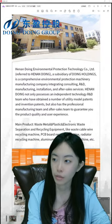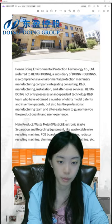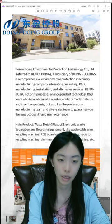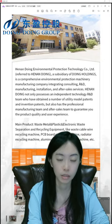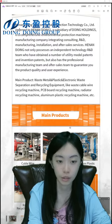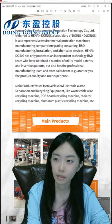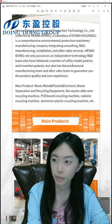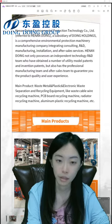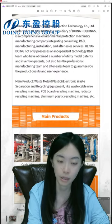We are a professional manufacturing team with an after-sales team to guarantee your product's quality and your experience. You can contact our engineer, and we can learn your requirements and give you the certificate and the workshop layout. And these are the main products we can give you: waste metal and plastic electrostatic separation, and recycling equipment like the waste copper wire recycling machine, PCB board recycling machine, radiator recycling machine, aluminium plastic recycling machine, and so on.